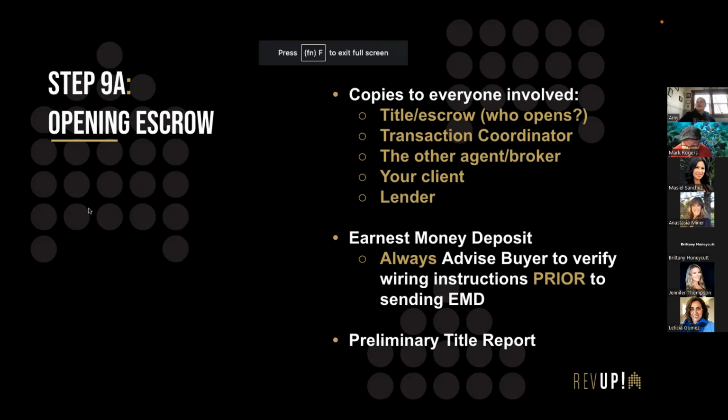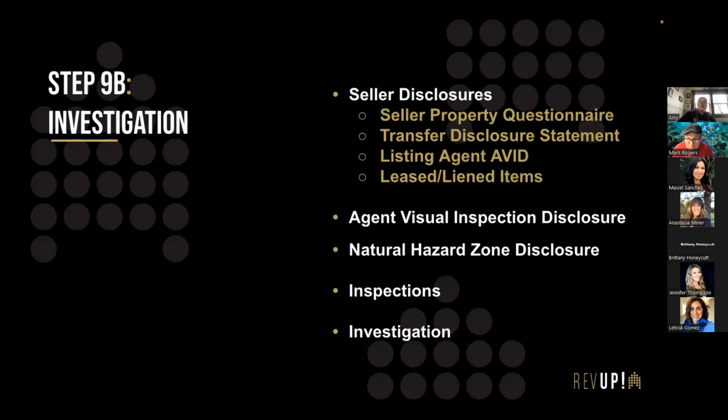All right. We also have our investigation period begins. If you have an inspection contingency or an investigation contingency, keep in mind that if you removed your inspection and investigation contingency with your offer, you went in with no contingencies, then we still have the right to have inspections and investigate the property. They can't stop you from doing that.